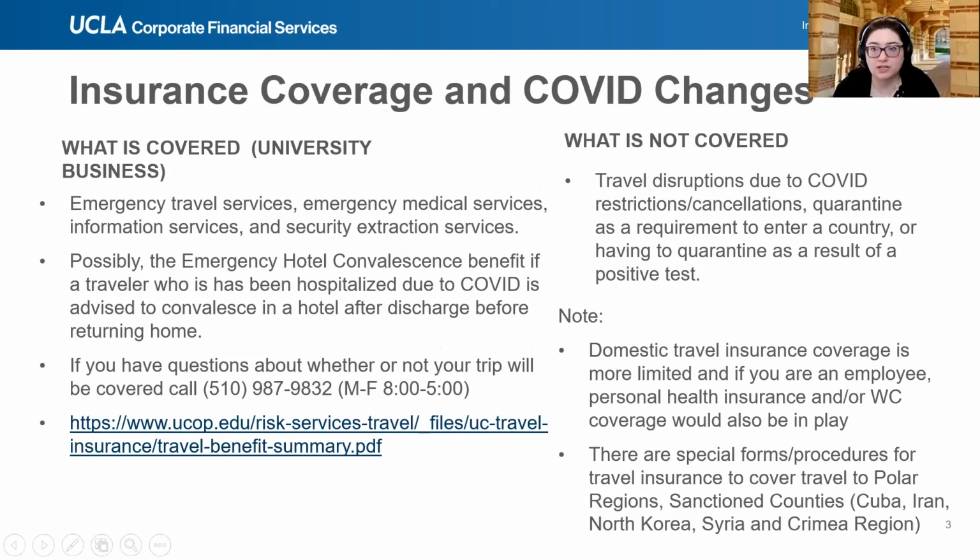The biggest change is in terms of what is not covered. So in the past, travel interruptions and cancellations were covered, but the thing to note is that if the cancellations are due to COVID restrictions or cancellations, you have to quarantine in the location you're traveling in as a requirement to enter a country, or you have to quarantine as a result of a positive COVID test, those things are not covered. They're considered to be expected events.